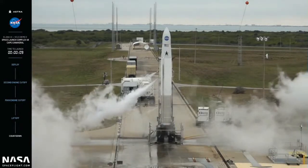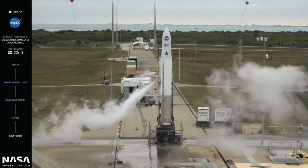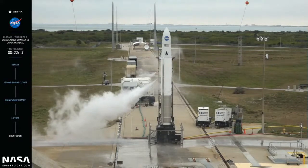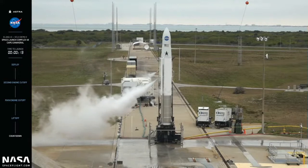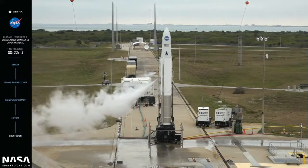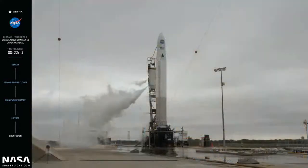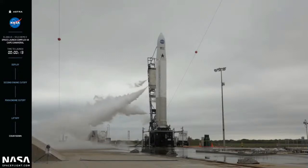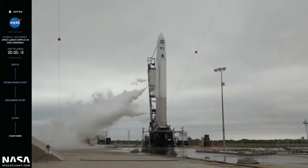As you've just heard, we had an abort at T-0. Teams will look into the data, and we have time to try again. So right now the team is getting the vehicle into a safe state as we look at the issue that triggered the abort. If we are able to reset the countdown, we would pick up again at our terminal count point of T-minus 15 minutes. And we do have time in today's launch window, which extends until 4 p.m. Eastern.